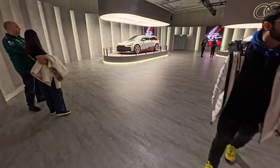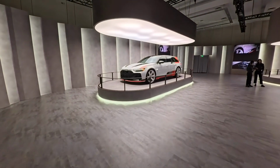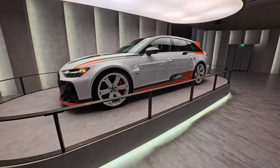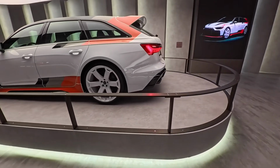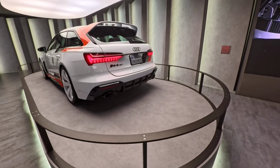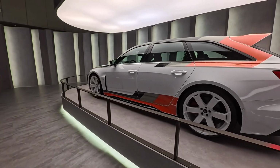Moving on over here, we have something that's also very, very special. This is the RS6 Avant. Love this livery on it. Specifically, this is the RS6 Avant GT. Look at those wheels. This is a gorgeous, gorgeous car. Gotta go around just to kind of take a look at it from the front again.